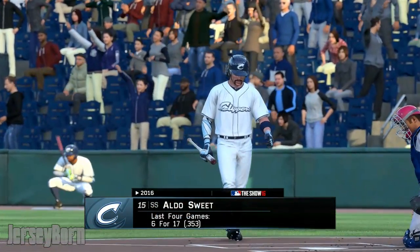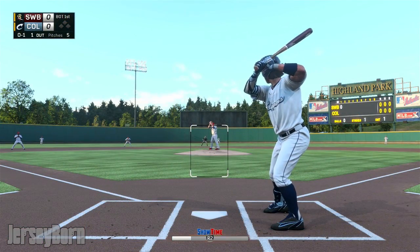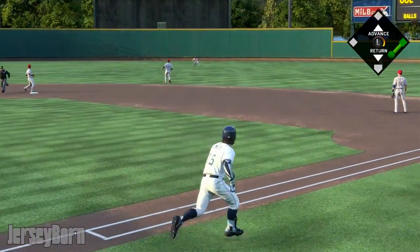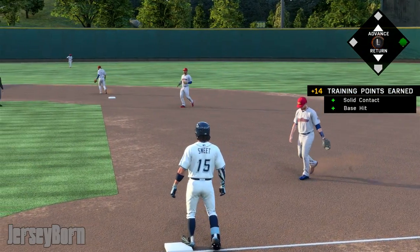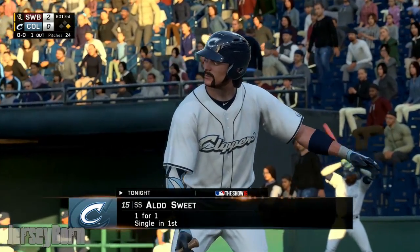And now he's coming up as he's turned his average around. As you see, the last 4 games he's played, he's hitting .353. So I think it's safe to say the slump is over, as he comes up here against the Scranton Wilkes-Barre Rail Riders, and he takes that one into center field for a little bit of a single there, extends the hitting streak again.